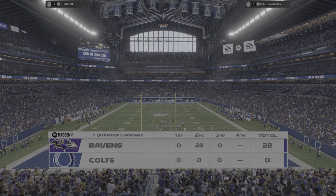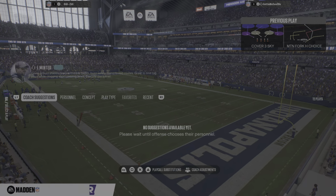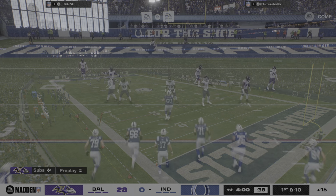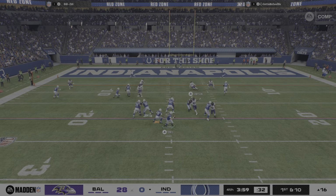Thankfully, only 1 quarter to play now. We reach the end of 3 in this lopsided affair. It's the Colts who have the football. Given the score, they're going to need points every time out from here on. They'll come up on 1st and 10. Working inside the red zone.